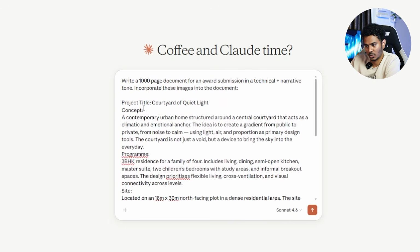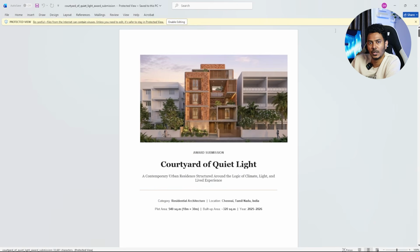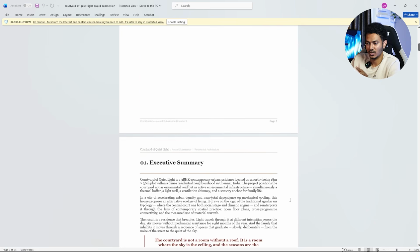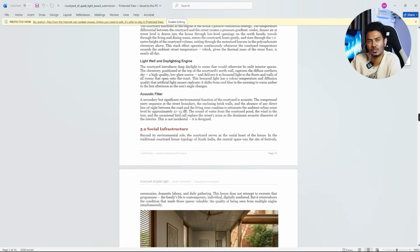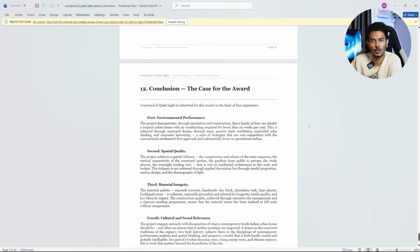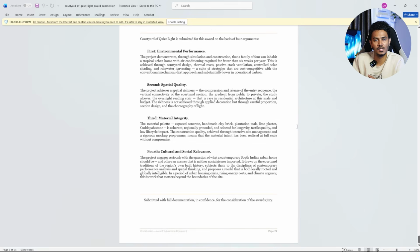Let's simply place the description of the project and add the images that we provided. It's going to read through all the information that we have provided and it starts to create an actual document that's close to around 25 pages. That's quite impressive. And these images that we have provided, they're not placed in some random areas. They paragraph the entire document in 4 different points, kind of like a brief summary of the entire document. This document definitely needs editing, like all other documents do, but it gives you a structure and a point to get started.